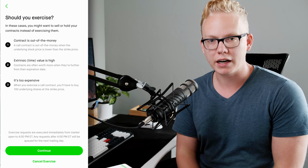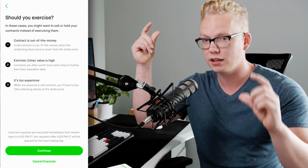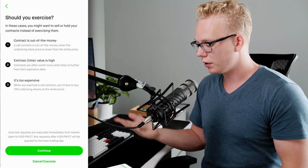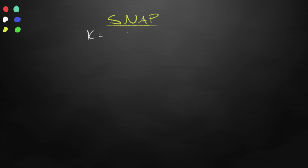One, if the option is out of the money. Like we discussed, you'd be buying 100 shares at a more expensive price than you could if you just bought them at the current trading price. The second reason is if extrinsic value is too high. Let's cover that really quick. The strike equals 25, and we'll say the current trading price is 25.35, roughly around there.